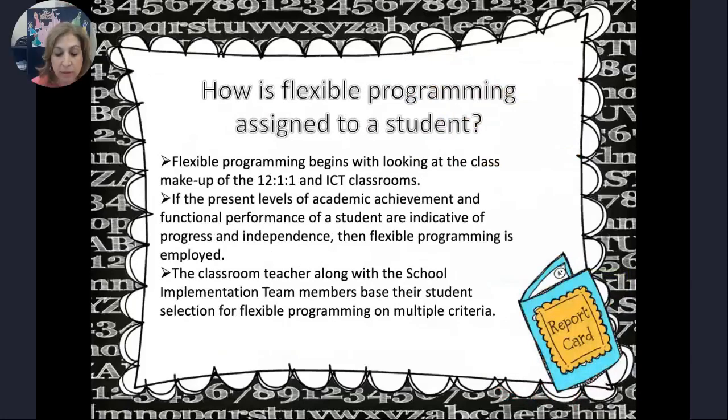How is flexible program assigned to a student? It takes a village. Flexible programming begins with looking at the class makeup of the 12 to 1 to 1 and ICT classrooms. If the present levels of academic achievement and functional performance of a student are indicative of progress and independence, then flexible programming can be employed. The classroom teacher, along with the school implementation team members, base their student selection for flexible programming on multiple criteria.